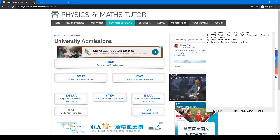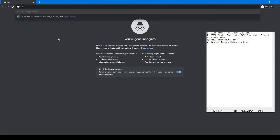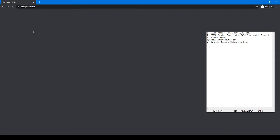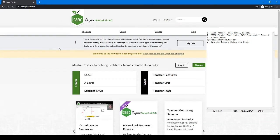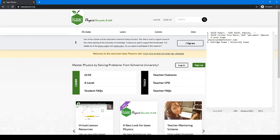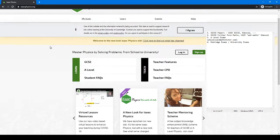So what next? There are more resources than just this. One that I actually really like is isaacphysics.com. Isaac, as in Isaac Newton. isaacphysics.org is a website that's been run for a few years now by some charitable people.